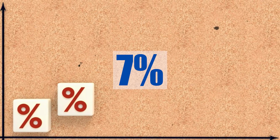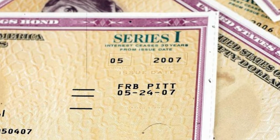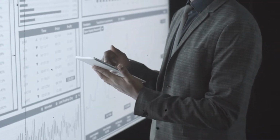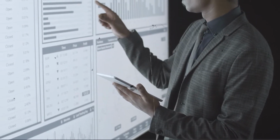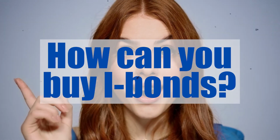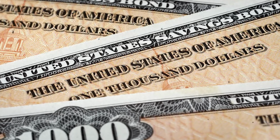With an interest rate above 7% through April 2022, Series I savings bonds are now offering a guaranteed return that is in line with conservative expectations of what investors can expect from the stock market based on its performance over the last 50 years. Now the question is, how can you buy I-bonds? We'll find that out in today's video.